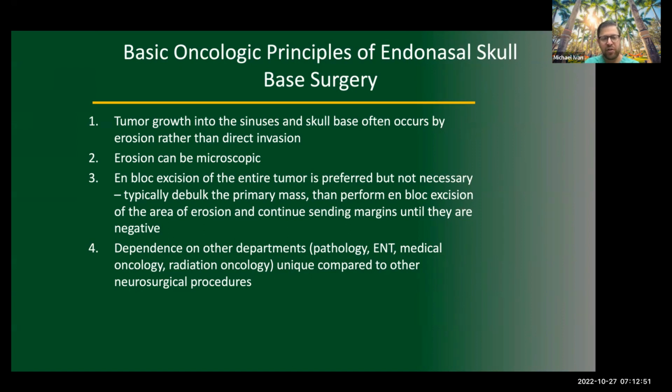En bloc excisions are preferred, but I think they're pretty rare because of the surrounding structures and the small working space you're working in. However, if you could do an en bloc resection, that's ideal. But the data shows that en bloc versus piecemeal has not really shown a significant amount of seeding or change in overall survival, and therefore is not necessary.